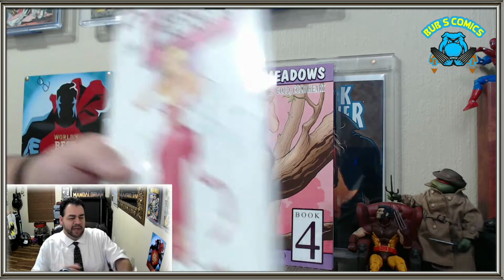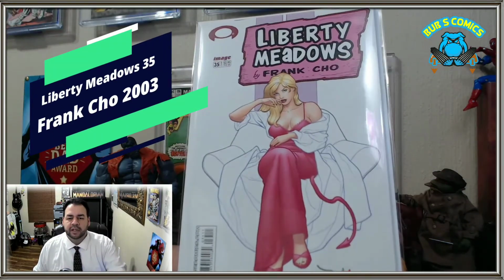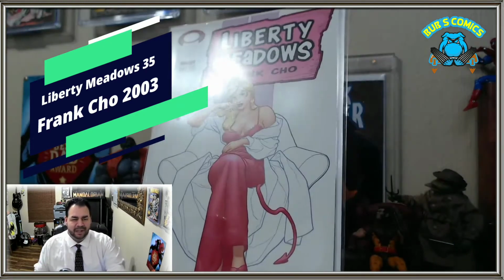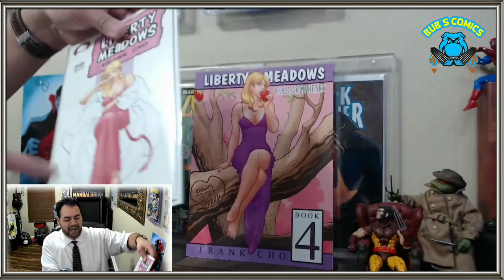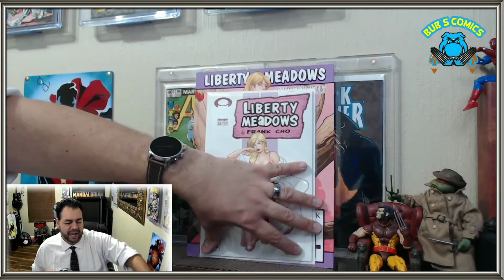So keeping the Liberty Meadows train going, we've got number 35, probably my favorite cover. I just love that. I almost got one that was signed at the bottom. I was this close, but it kind of interrupted this part, and I kind of liked her little slippers. I thought they were cute, so I didn't want to mess that up. He signed it in red, and it was all over the bottom. I already have some Frank Cho signed stuff, so it wasn't like I was clamoring for a Frank Cho signature, right?